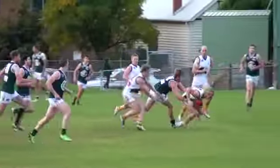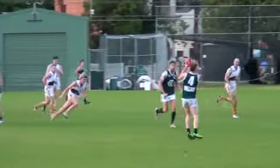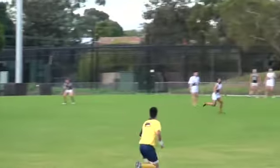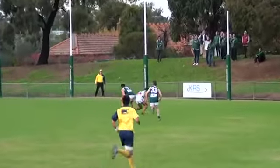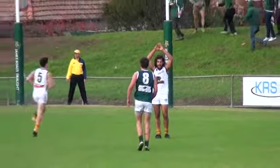We have now played 10 minutes in this final quarter. Neither team has kicked a goal. It's 12-10, 82 Northcote Park. Greensborough is 10-12, 72. 10 points, all that separates these sides. 10 minutes played, final quarter, no goals yet to be kicked in this final term.